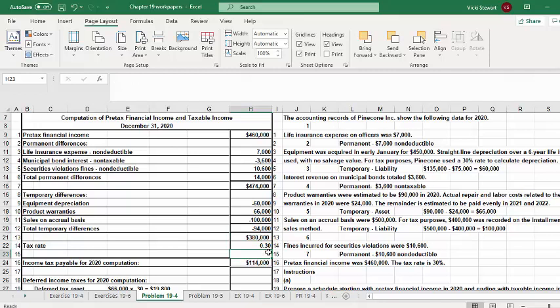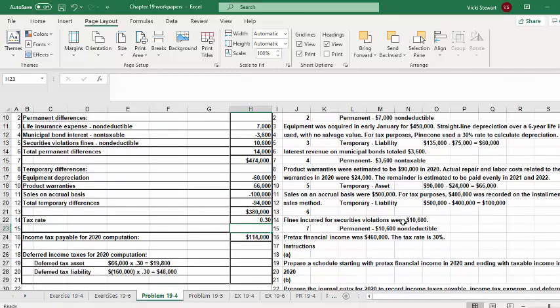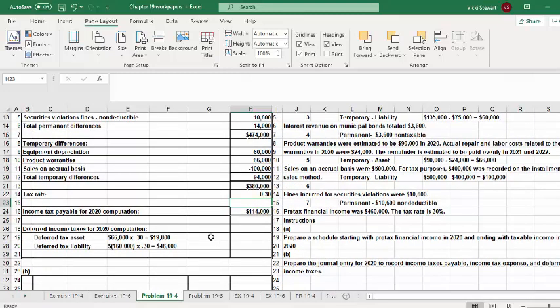Taxable income is $380,000. Our tax rate is 30%. So income tax payable for 2020 is $114,000. We can determine our deferred tax asset, which is equal to the product warranties that will be deductible on a future tax return, at times 30% would be $19,800 deferred tax asset, and then we would add together the excess depreciation for the equipment and the sales that were not taxable on the tax return. So those two together equal $160,000 multiplied by the tax rate would give us a deferred tax liability of $48,000.